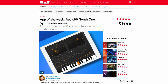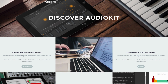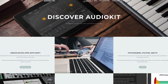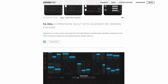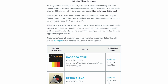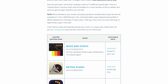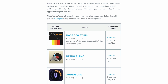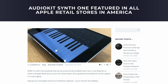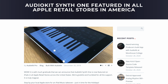You've released one of the best free synth apps on the market, given the source code for that app to developers for free and watched them create many award-winning apps with it. You've had the bonkers idea to release a collection of limited edition music creation apps that's turned out to be one of the slickest marketing moves of the year, and had your apps featured on iPads in every Apple store in the US. What next?